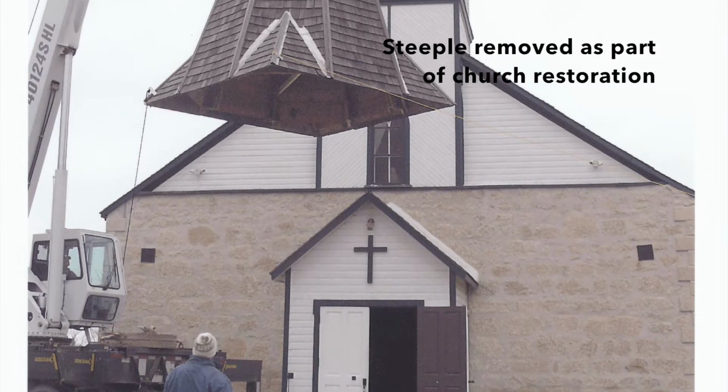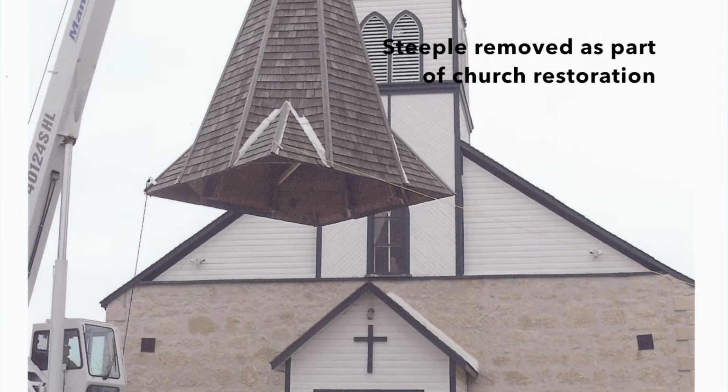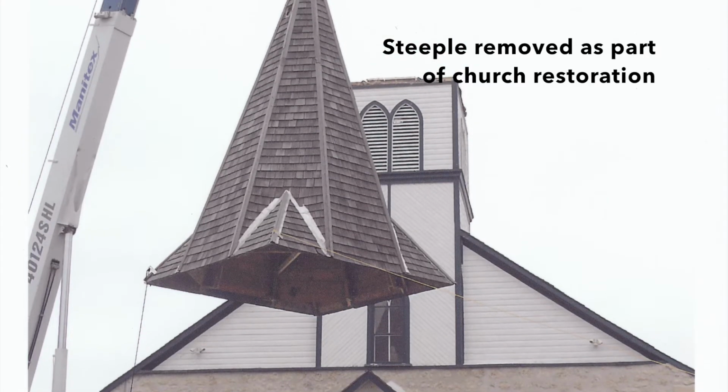The original bell tower served the church for over 30 years, but it had to be dismantled in the early 1880s due to a safety issue. It was rebuilt in 1904 to celebrate the 50th anniversary of the church.